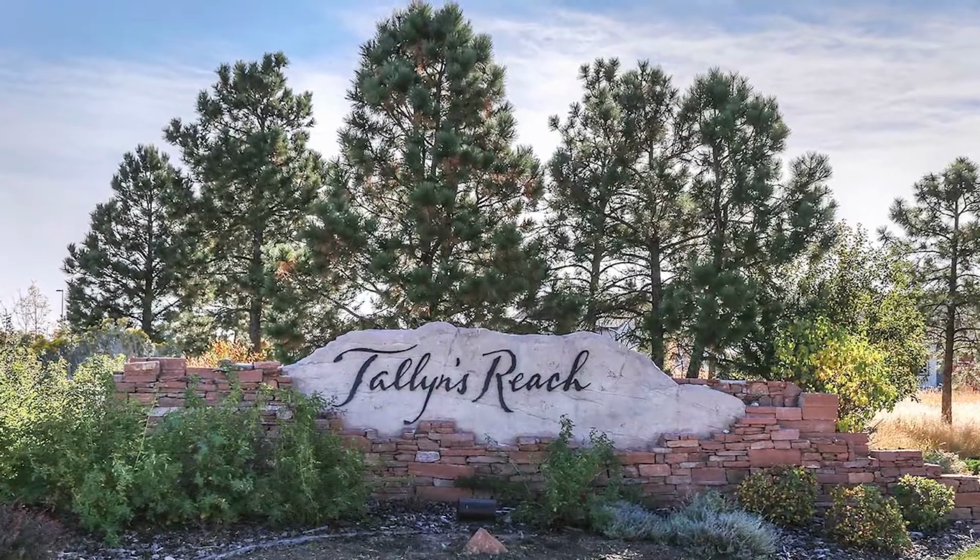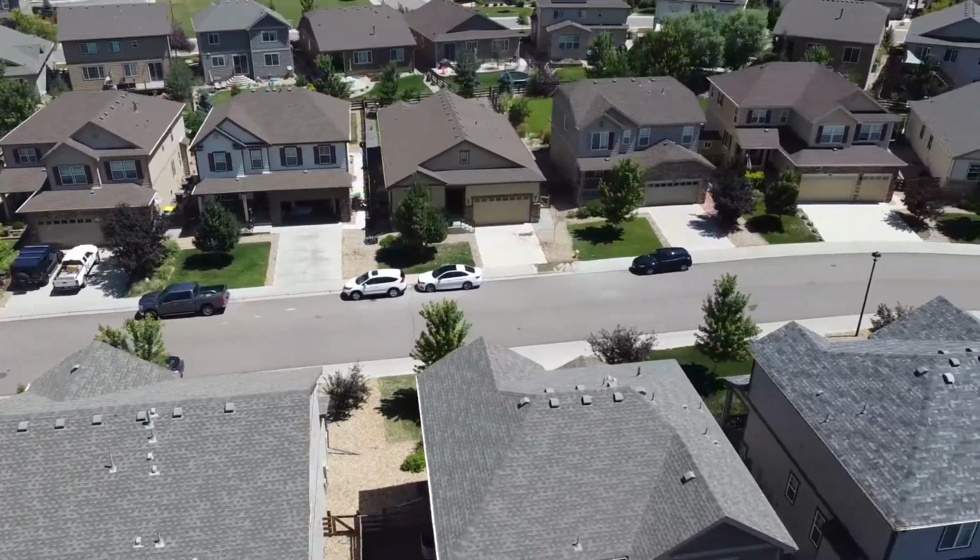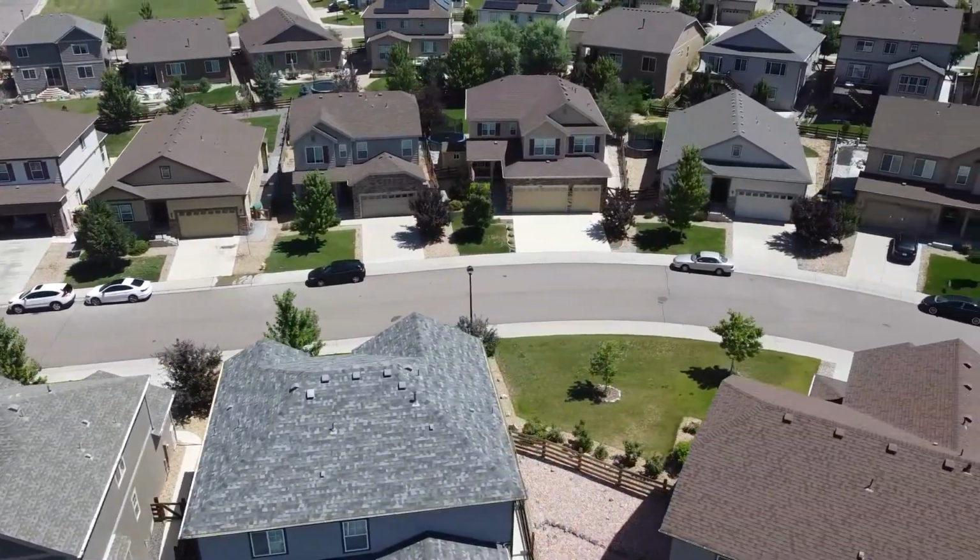Getting into some home prices in Southeast Aurora and what you can expect depending on what subdivision you're in. One of my favorite areas is going to be Talons Reach. Talons Reach is a gorgeous neighborhood, and if you love pine trees, they're known for their pine trees. It's something that I love about it. They have fully grown, mature pine trees, unlike some of the newer areas in Southeast Aurora, which a lot of it is new. You're not going to see that.